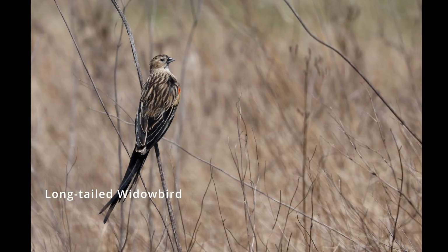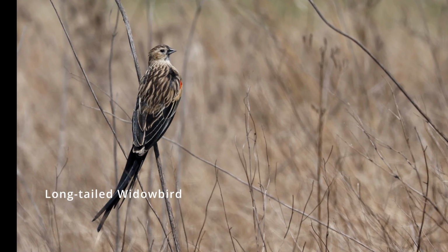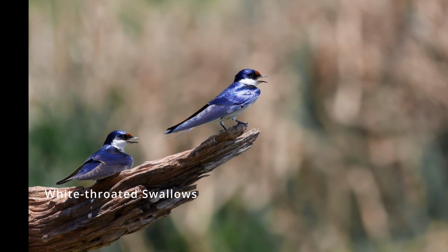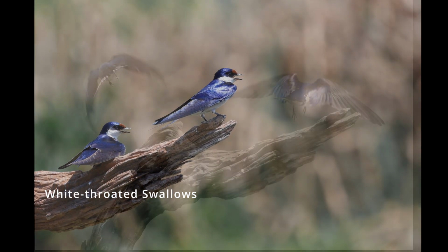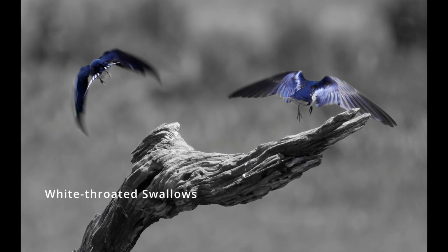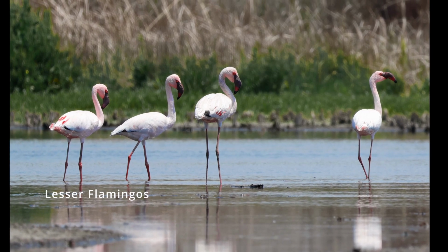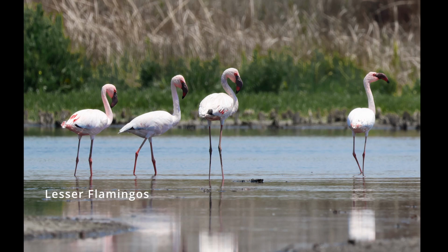Then we returned to the first bird hide and saw this long-tailed widow bird on our way. Back at the bird hide, I saw white-throated swallows again and got some interesting photos of them. To end the visit, we went back to the area where we started, where I photographed the lesser flamingos again.